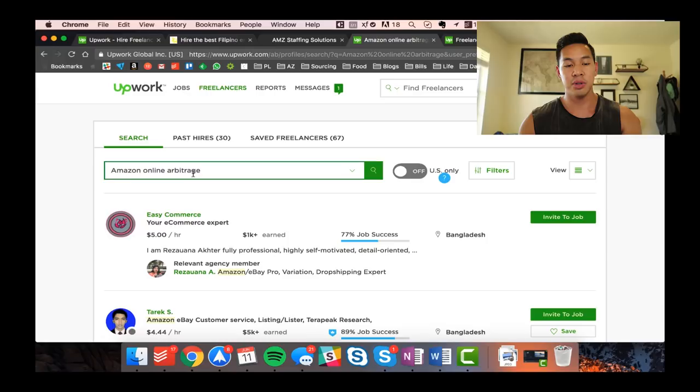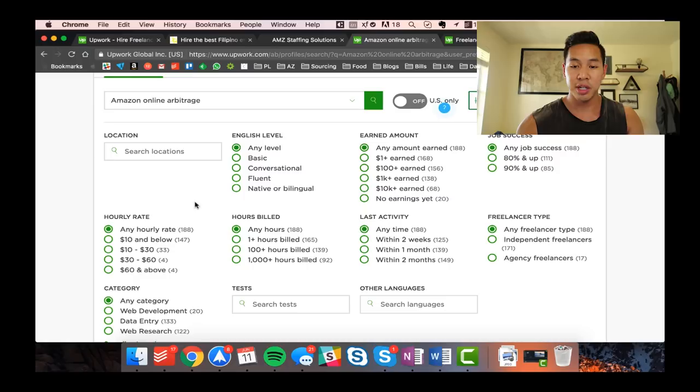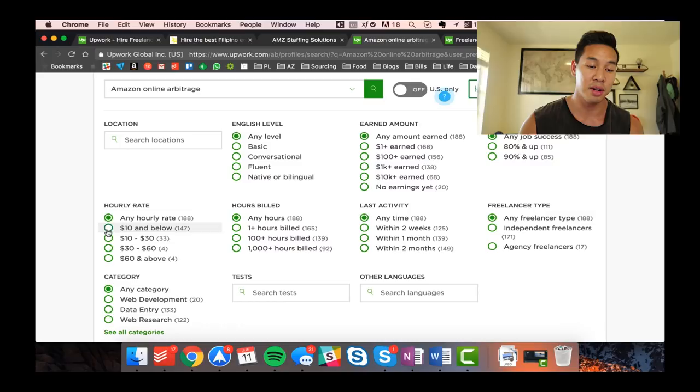Tip number three. These are the settings that I like to use when I'm searching on Upwork. There are different filters that you can set to mold the criteria of who you want. So say I'm searching for someone doing Amazon online arbitrage, you hit the filters button, and it drops down to this section. Say I just need someone that's 10 and under, I'll choose the 10 and under rate.